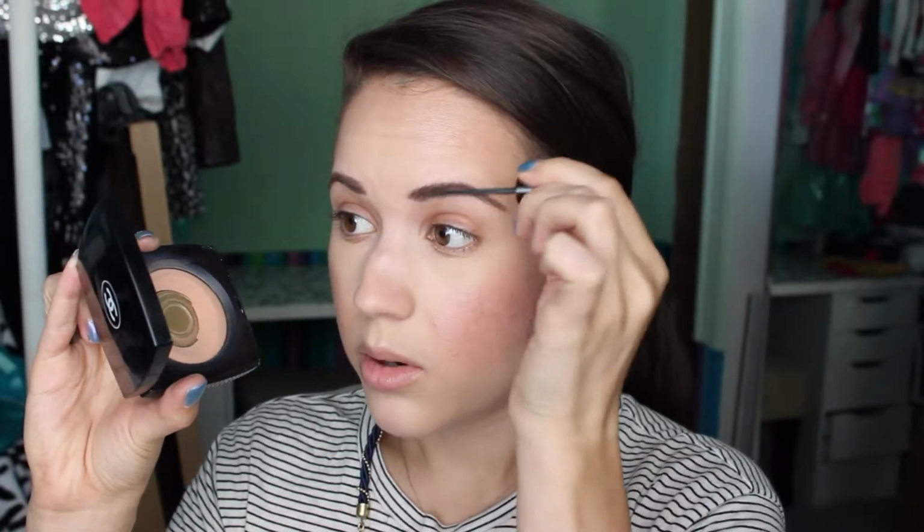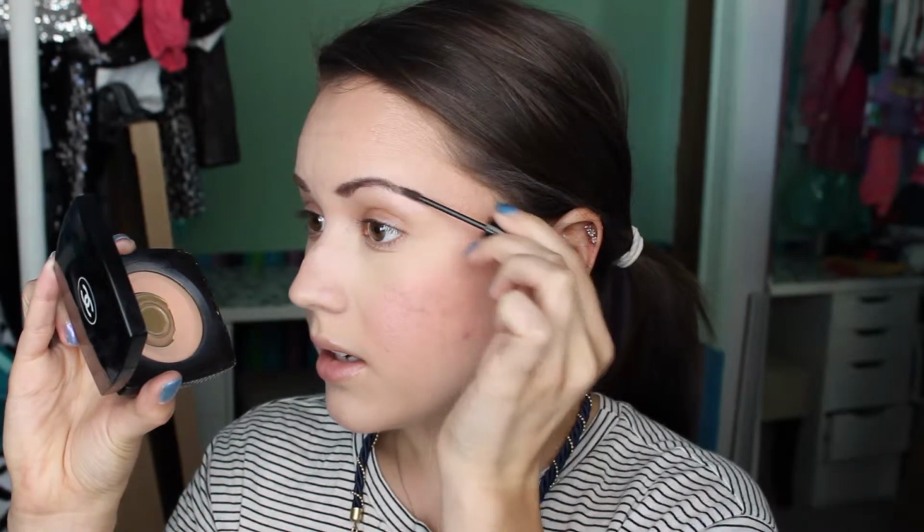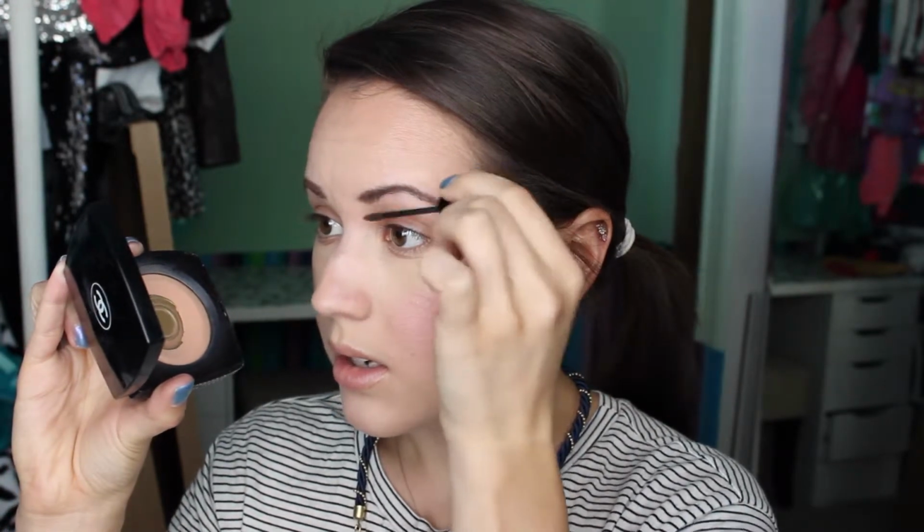This one is actually really nice. I don't think I've ever seen another product completely like this. It's a colored gel, and it has fibers in it, so it helps to hold the hair in place and fills in the little sparse hairs, any areas that you have with sparse hairs. So I do like that.